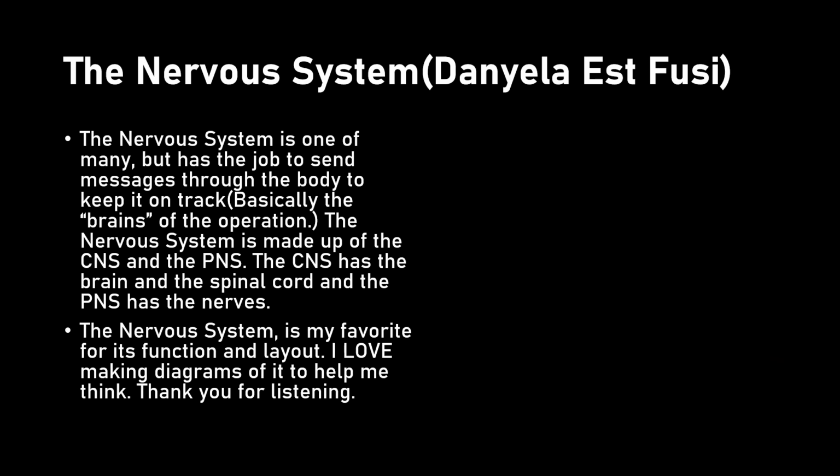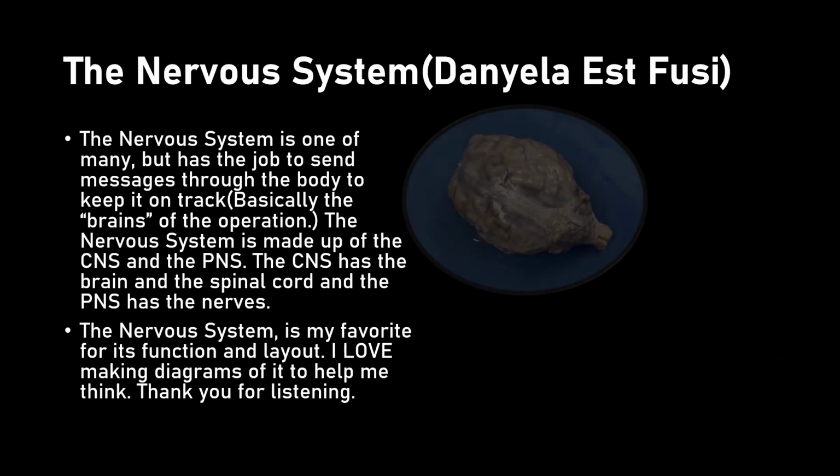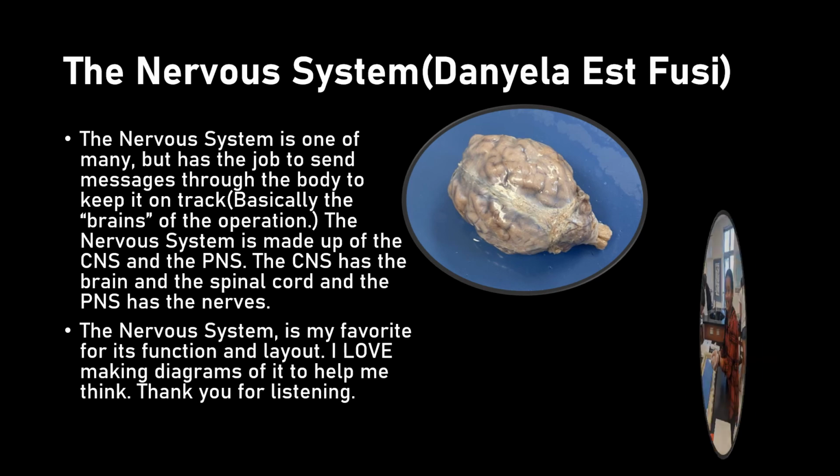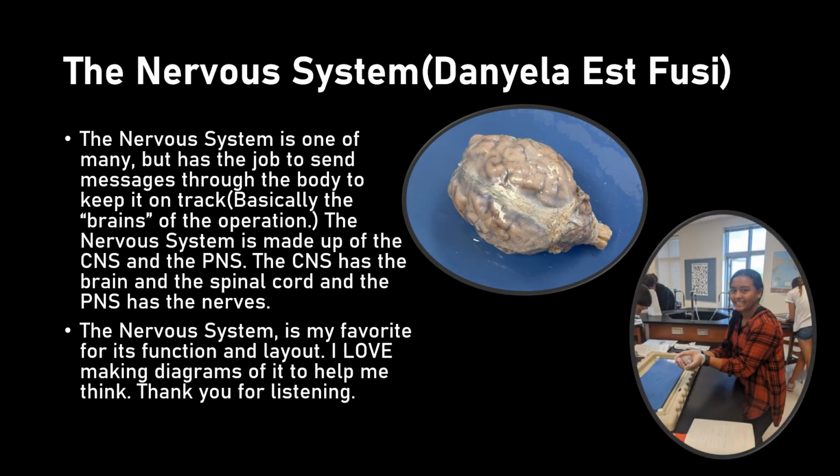The nervous system is mainly in charge of all the systems in the human body. This system's job is to send signals and messages to and from the brain. The brain and the spinal cord make up the CNS, which is the central nervous system. The nervous system is made up of the CNS and the PNS, the peripheral, which has nerves. The nervous system is my favorite because of its function and its layout. I sometimes draw diagrams of it to help me think because it's a really good system and I really love it. Thanks for listening.